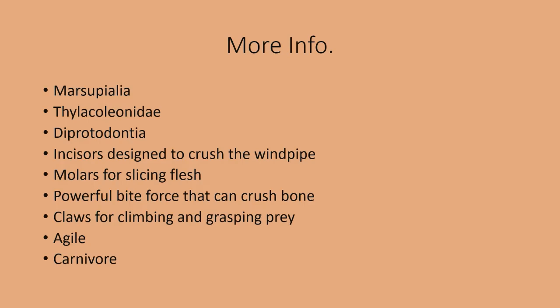It has molars for slicing flesh. Those are the teeth in the back, with a blade-like appearance to slice through flesh and possibly through bone. And it's got a very powerful bite force. This animal has an impressive bite force. Not as impressive as, say, Megalodon or Tyrannosaurus Rex by any means, but it would be pretty close to on par with, say, Archaeotherium. And that powerful bite would be able to crush bone.